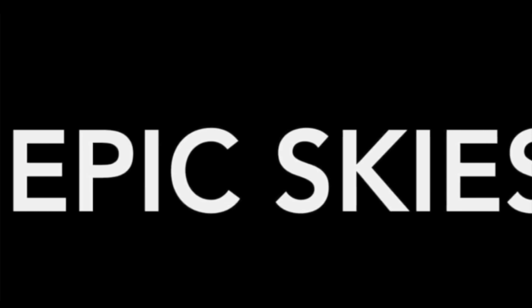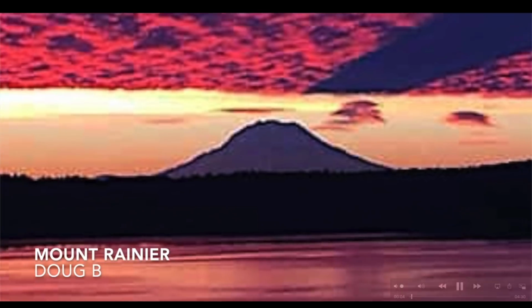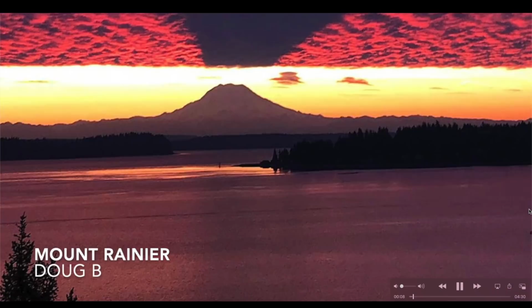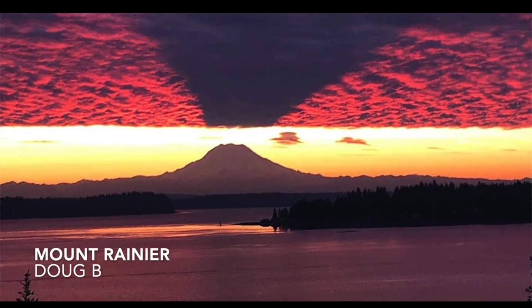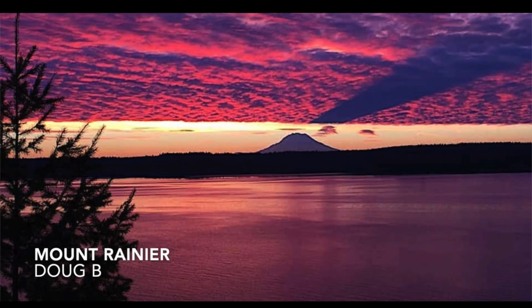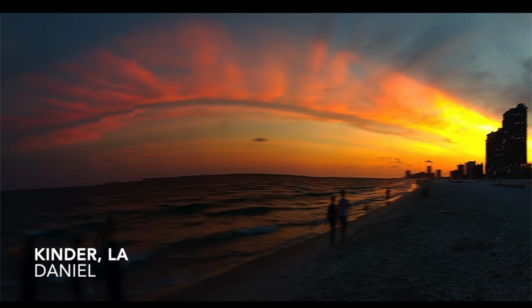Here's a brand new slideshow I put together. New sky phenomena photos sent in from all around the world. Doug B. from over at Mount Rainier. Big massive beam spanning up into the sky, casting a huge shadow of the volcano. That's Mount Rainier casting a shadow up in the sky. No denying what that is.